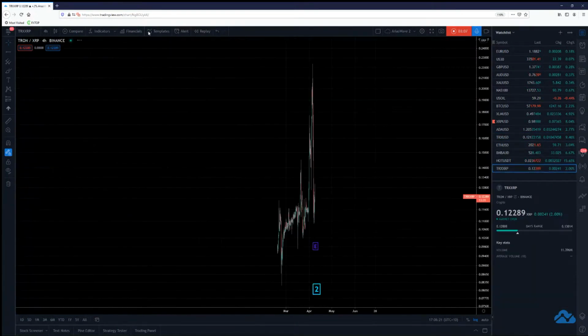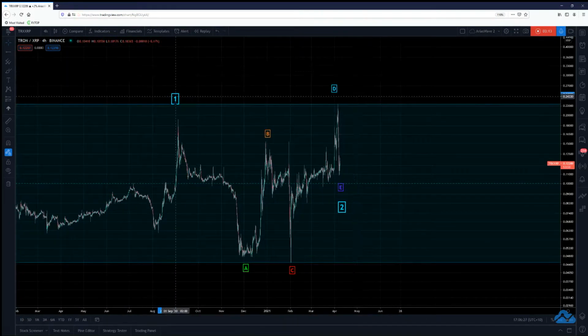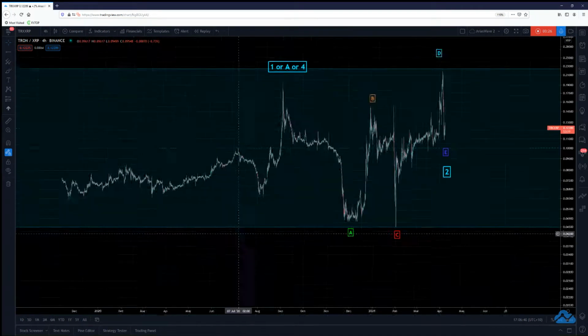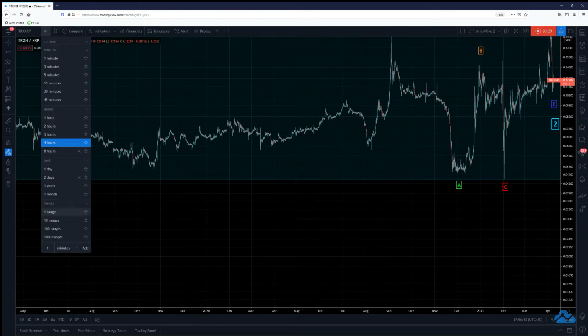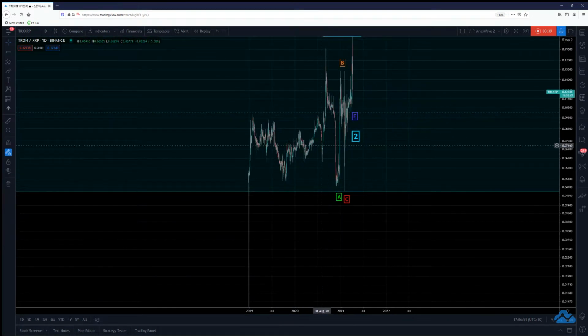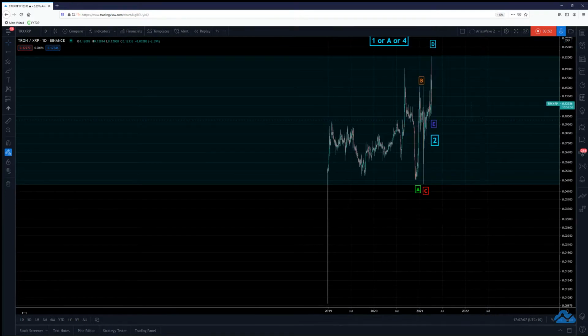So TRX XRP, right, I have done my best to mark this out. I'm not too sure if this is a wave 1 though. This could be a wave 1 or a 4. I'm not sure exactly what this means because I don't have enough data, right? All we had, if you go back, let me just go to the daily chart, is this big move up, and then we had this correction followed by a 5-wave move. So this could either be a wave 3, and then we're basically in a wave 4 now, and then we're going to see another high here for either wave 5, or it's just going to keep going. Now I don't know exactly what the deal is there.